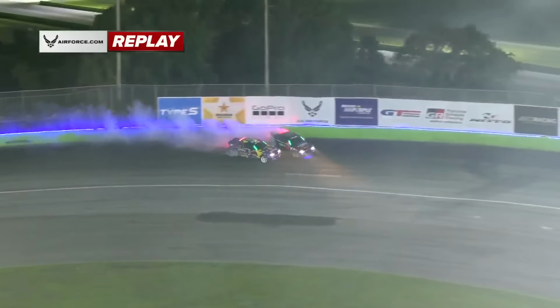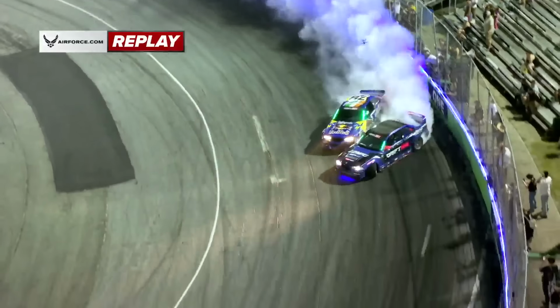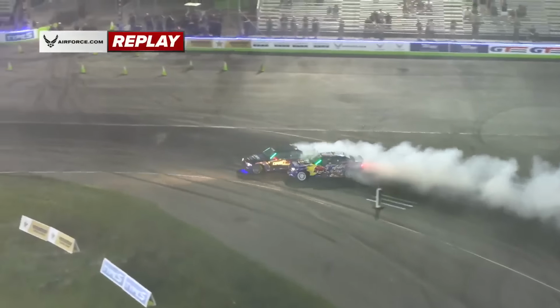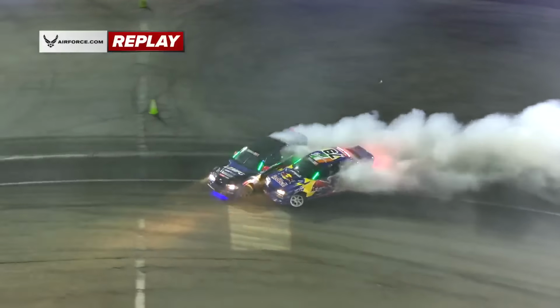You called it. Great initiation there from Adam. Connor dives in, gives him a little door tap, a little kiss to start the run. Adam just flawless through that first outside zone. Car is so settled. Steering wheel doesn't even move. Amazing transition from Connor Shanahan. Now he starts to worm his way in, and right here, returns the favor.